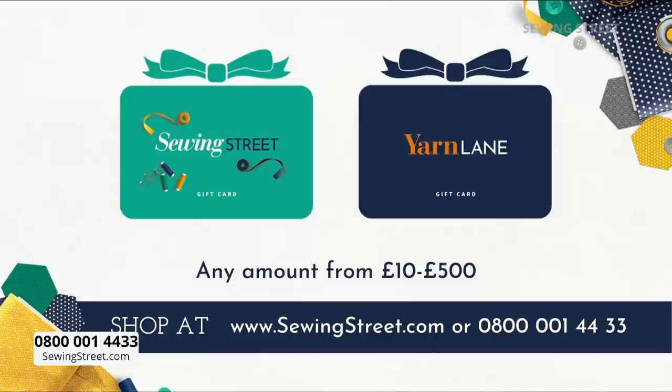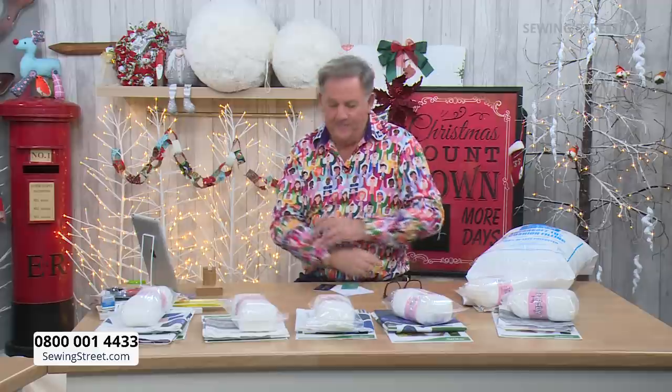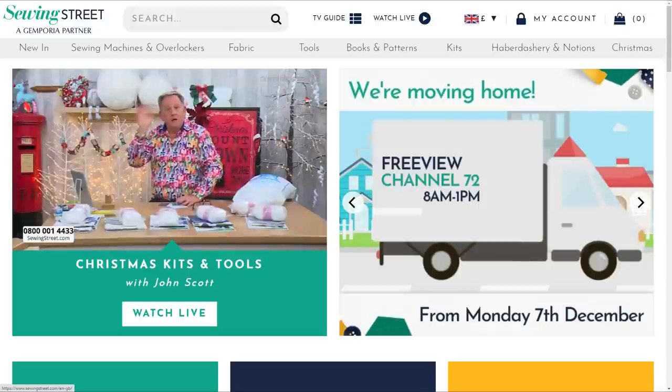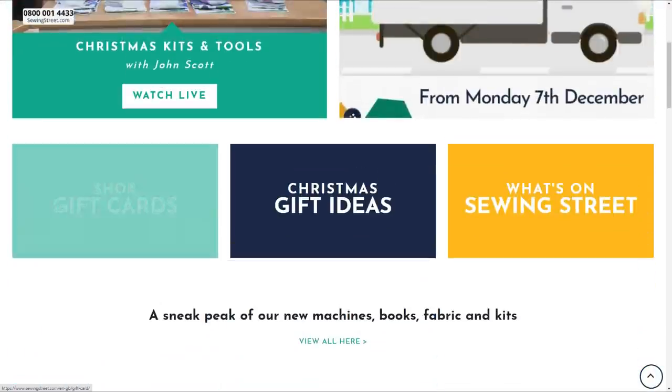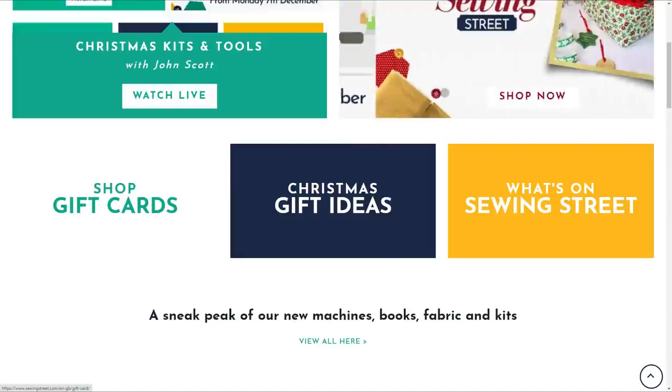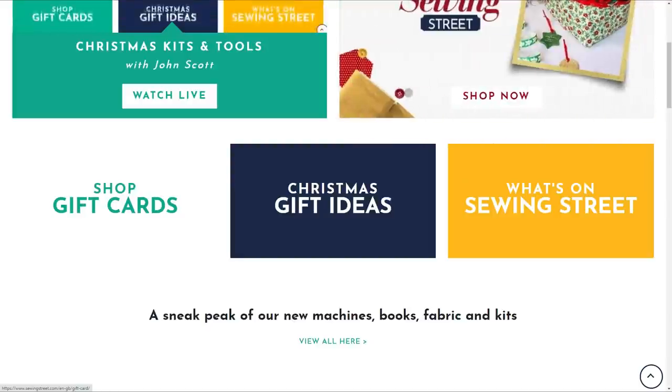gift vouchers. We sell gift vouchers now. Go to the website, this is the best way. You can ring the call centre and they'll sort it out for you. Go to the website, go down on the front page, and it actually says gift cards. If you can't find the one that says shop gift cards, go right to the bottom of the page and there's another one you can click on there.